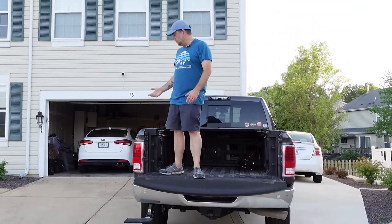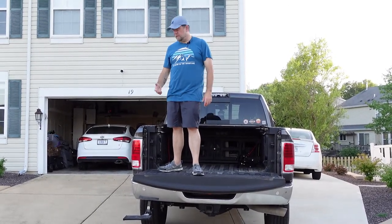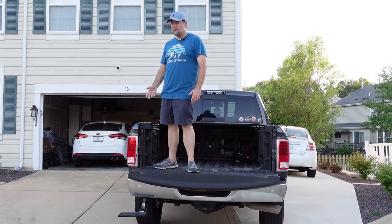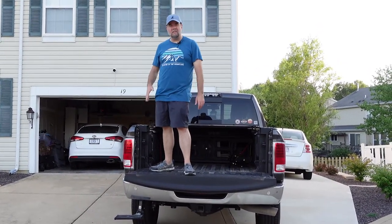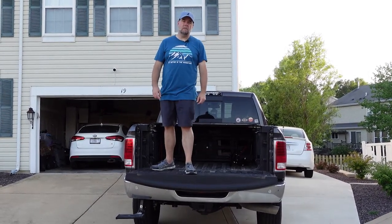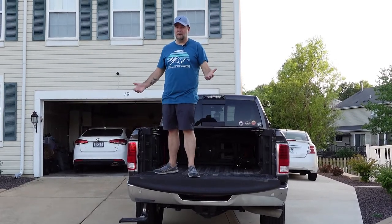So we have a Ram 2500, 3/4 ton truck, and it sits up pretty high. So I think even for me, being taller than my wife, it's still nice to have this step here. It makes it a lot easier to get up and down from the truck. And it's something that she wouldn't be able to do at all without the step.